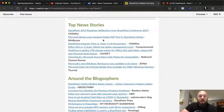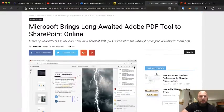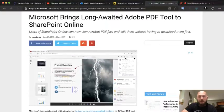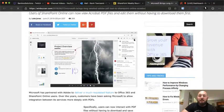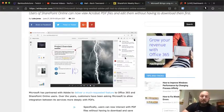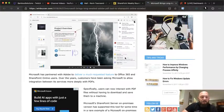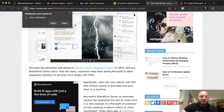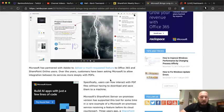What's next? Microsoft brings long-awaited Adobe PDF tool to SharePoint Online. What do we got here? Users of SharePoint Online can now view Adobe Acrobat PDF files and edit them without having to download them first. Well, that's pretty sweet. I haven't seen this yet. They partnered with Adobe to deliver a much-requested feature to Office 365 and SharePoint Online users. Over the years, customers have been asking Microsoft to allow integration between its services more deeply with PDFs.